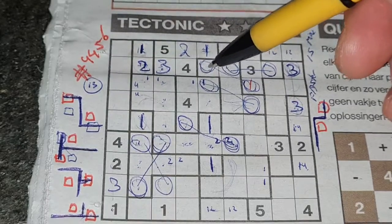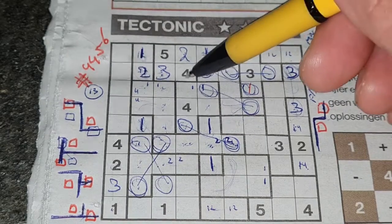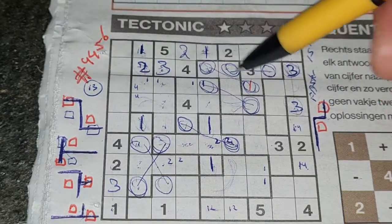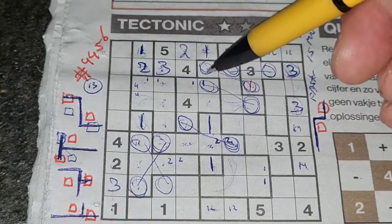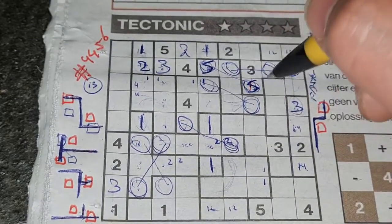One, two, three, four, five. I think this box should be a 5 because it cannot be 1, cannot be 2, cannot be a 4. And can this be a 3? No, if this is a 3, this box is connected with that box, should be also a 3. But we already have a 3 here. So yeah, one digit left should be the 5. This box is connected with that box, should be also a 5. Okay.